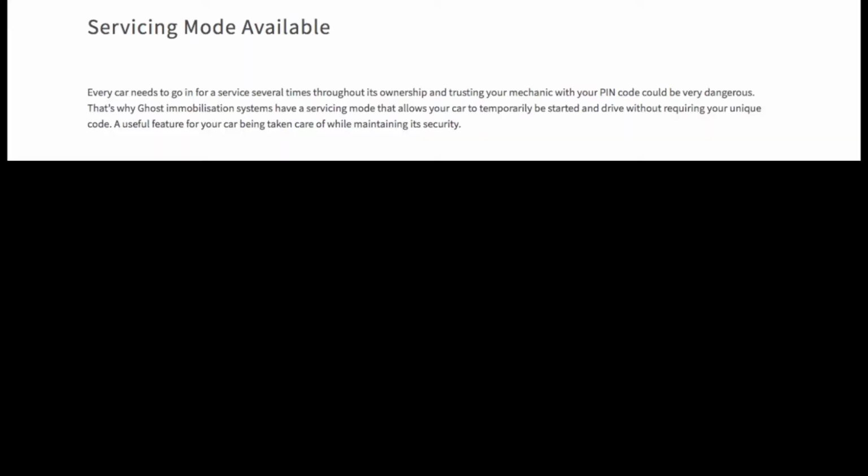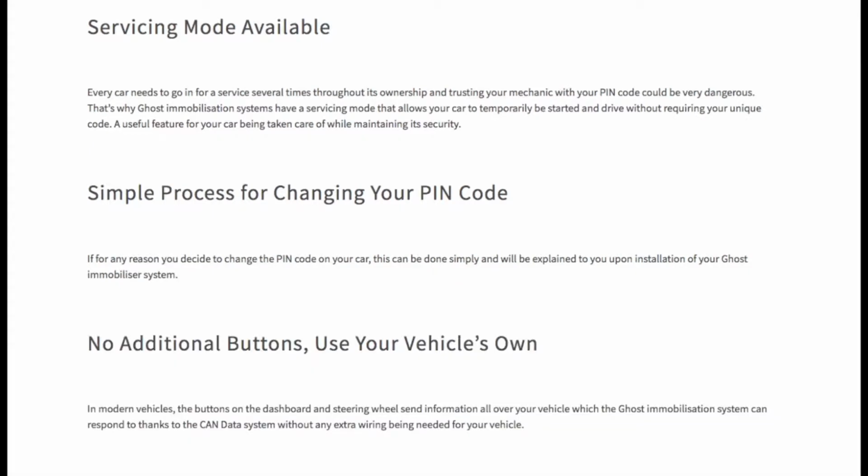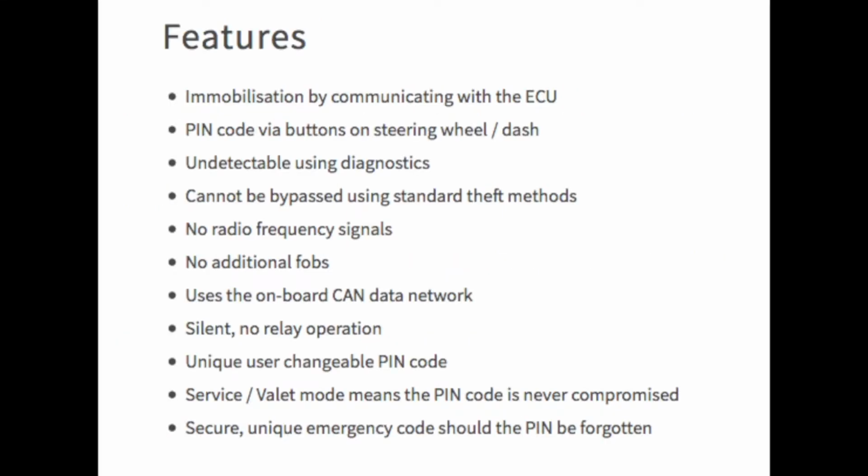So in that respect, Ghost is a really good piece of hardware to have. But what about when you're servicing your car? Will you have to give your PIN to the mechanic? Well, no. You can have a servicing mode, so the car will act as if Ghost wasn't actually there. You have a very easy process for changing your PIN code should you feel you've been compromised. And the great thing is, there's nothing in addition to the actual Ghost hardware behind the scenes. There's no visual deterrent. It's all done via the ECU. It's literally undetectable using diagnostics, so you can't tell it's there at all, and it can't be bypassed using standard theft methods. No additional fobs, no additional devices whatsoever. You fit it and forget it.